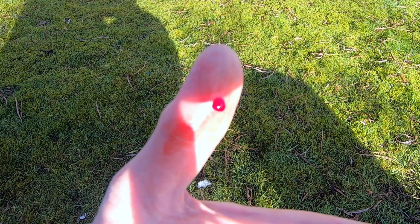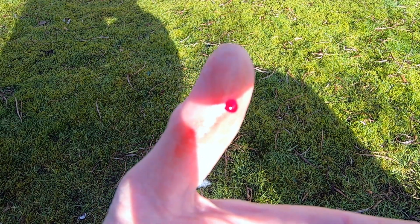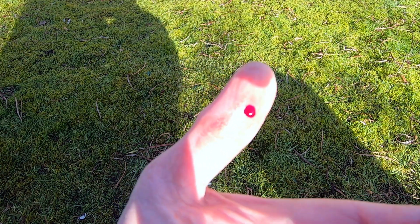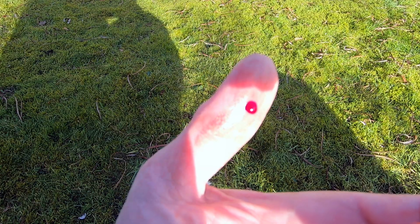Who said camping in your back garden is the easy option? I had a big thorn stuck in my thumb putting the tarp up. See, it's dangerous.